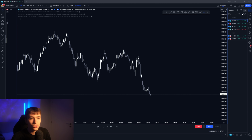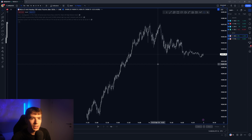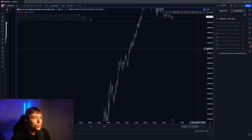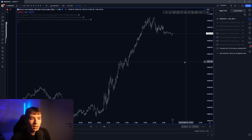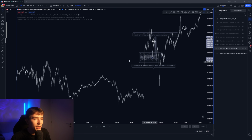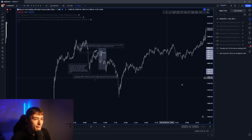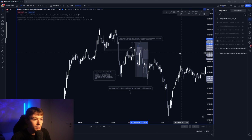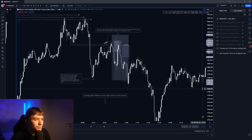Let's take a look at Thursday. I'll need to check on the micro chart for these because I think I have them right here. Yeah, these were Thursday setups. So let's take a look. I have traded a lot on Thursday. And basically this is a really nice setup I took right here.